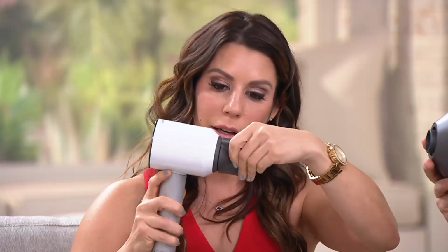But here's what I love about it. Let's say I'm trying to get root lift and I'm going this direction, but then I want to come down here. I can just turn the nozzle. Back in the day, I'd take it off and move it. Like literally 3 months ago. And then when you want to diffuse your hair, the diffuser is so great.